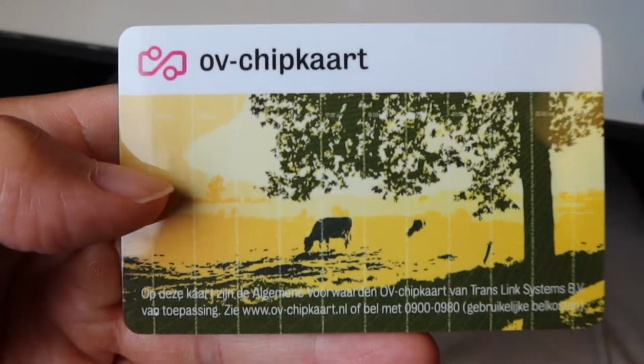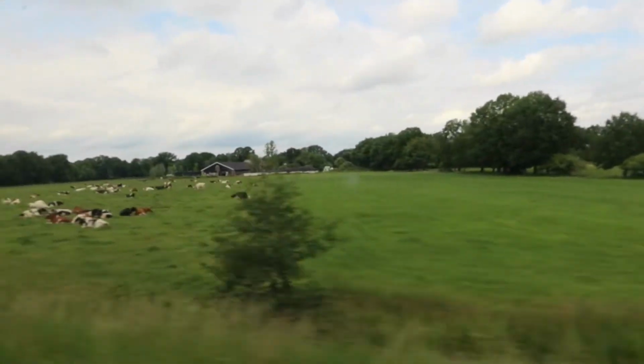Changing trains, and we're getting some drinks. It's very handy to have this travel card for taking trains in the Netherlands.